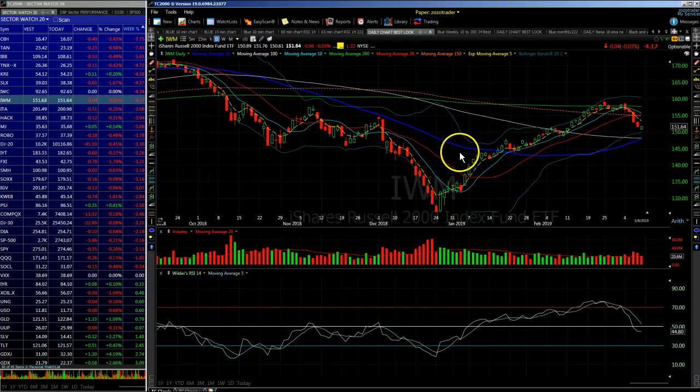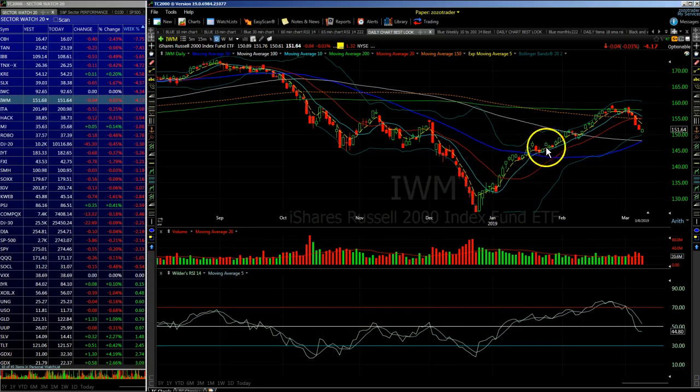So let's look at the Russell 2000, the IWM. As you can see, we stayed below the 200 SMA, never got above and held above it. We've pulled back about 4 days in a row, with a little bit of a bounce around this 150 and the lower Bollinger Band. We do have a rising 50 SMA and a flat 200 SMA. So let's see if the bulls can recover and get us back over the 5 EMA and the 10 SMA here.